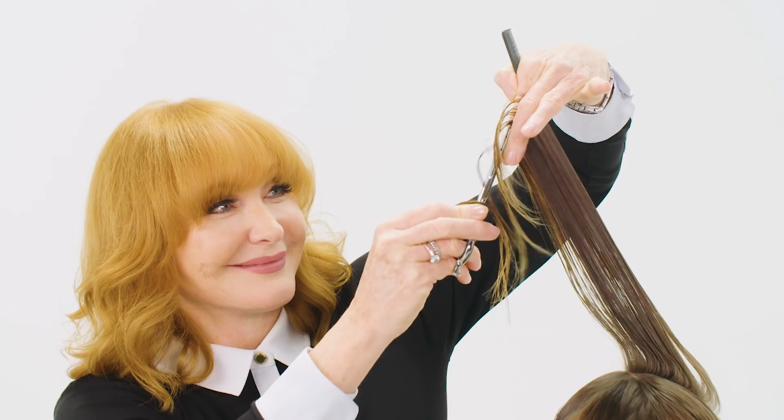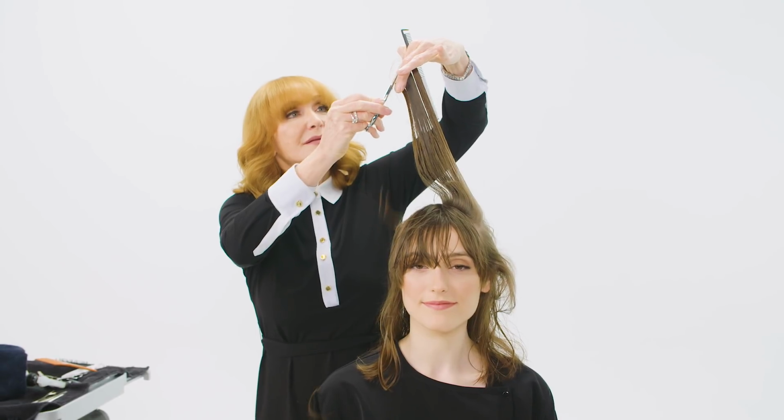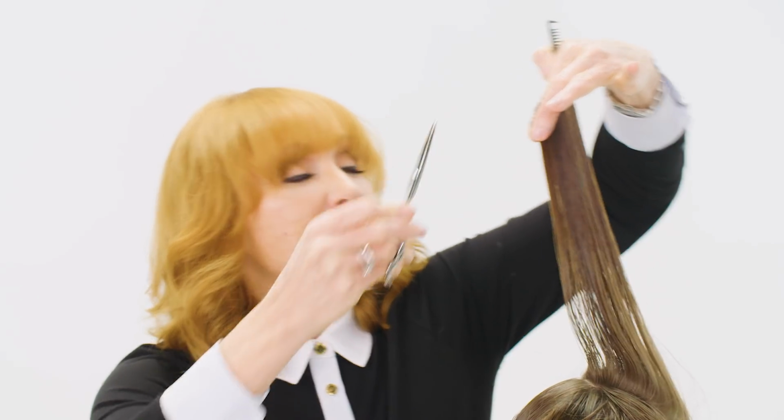Step 13. The section is over-directed to the opposite side. The shortest layer should live right below the jaw. Play with the hair and texture to see the result, and make sure the texture is creating the movement you want. Take the next section and repeat. Make sure you have the scissors pointed up towards the ceiling.